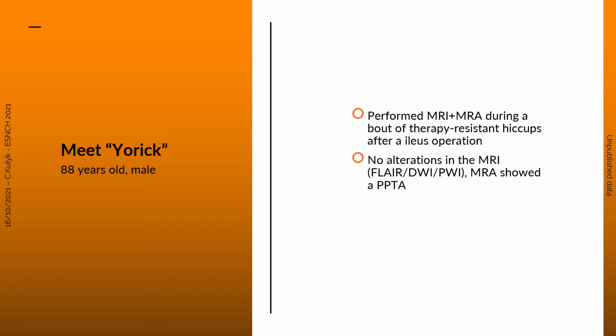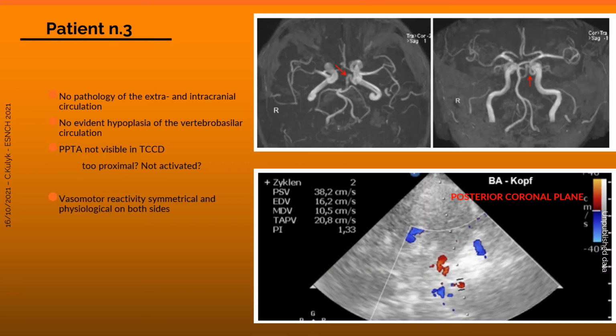Actually, after his operation, there were no diffusion alterations, and the MRA showed us a PPTA this time connecting the left carotid artery. There was no pathology, no asymmetry of the extracranial and intracranial circulation, no evidence of vertebrobasilar hypoplasia proximal to the trigeminal, to the PPTA, which was also not really visible in the TCCD, maybe because it was this time a little bit more proximal, or maybe we can postulate that it was not so functionally activated as the two patients before.